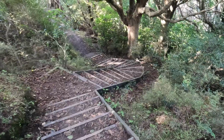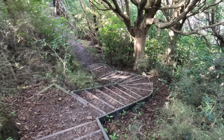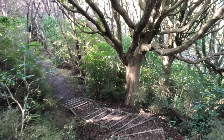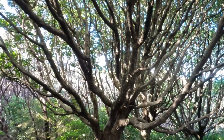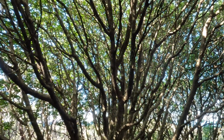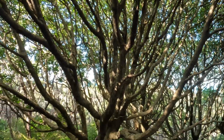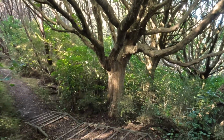Okay, a few steps going down here, but this prairie tree up in front of us is a pretty magnificent thing. Let's just have a look at that. Wow. Neat. And down we go.